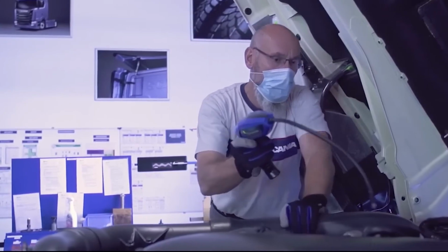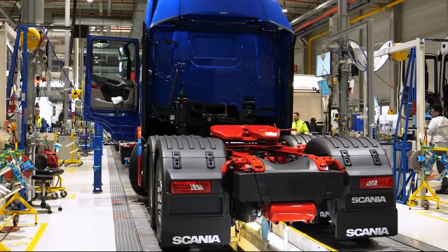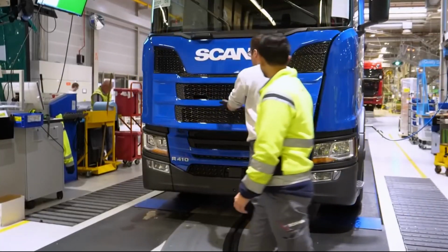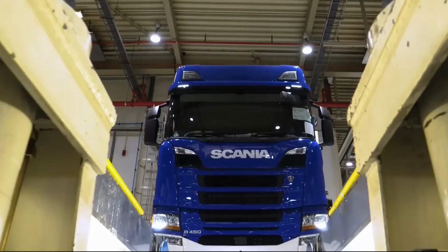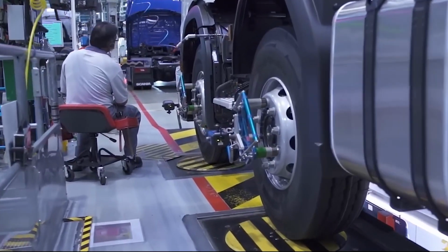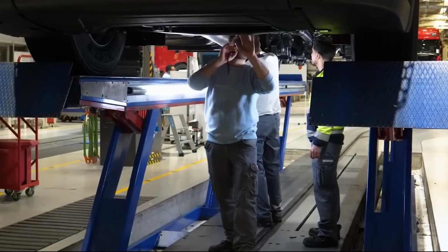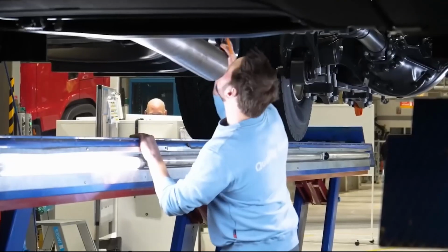Now, before a Scania truck hits the road, it has to pass a tough series of tests, because when it comes to performance and safety, nothing is left to chance. First up, engineers go over every detail, from wheel alignment and braking to engine performance and electronics. Advanced diagnostics make sure everything, down to the smallest sensor, is working perfectly.